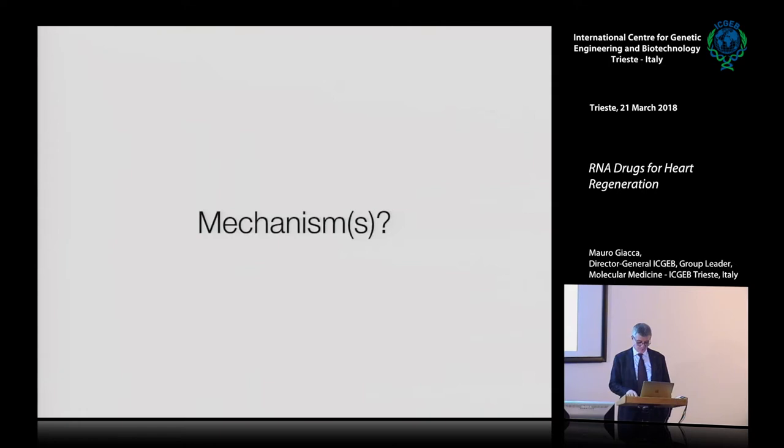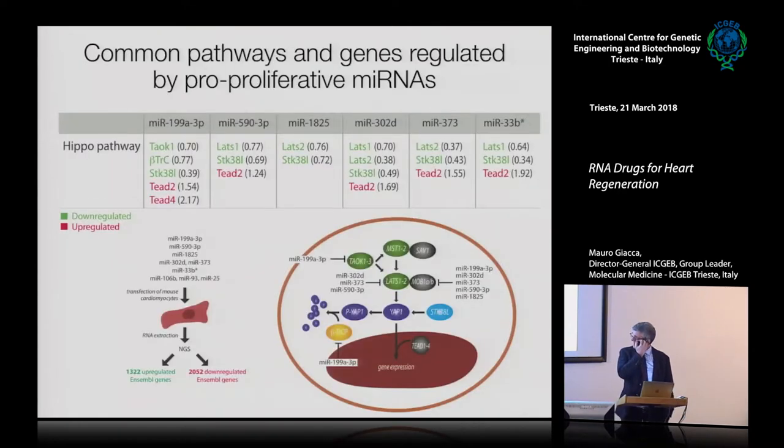I don't want to go into details, but the story is quite interesting because all the microRNAs seem to impact at least two specific pathways inside the cells. So what we did was to take the top six effective microRNAs, transfect them into cardiomyocytes, and do next generation sequencing to obtain the transcriptional profile. And then we analyzed this profile. And the results are summarized here. So the two pathways that are impacted by all the microRNAs are, one, the Hippo pathway.